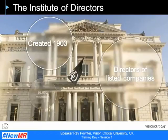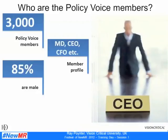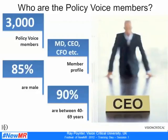Now here's a second example, and in many ways as different as you can imagine. From the UK again, it's the Institute of Directors, created in 1903. To be a member of this, you have to be the managing director or a listed director of a listed company, and there are 36,000 members of this organization, so it's not an enormous organization, but these are very difficult people to interview. They are managing directors, CEOs, CFOs. They're very busy, they're very expensive. 85% male, 90% between 40 and 69. Frankly, they're quite often grumpy. But 3,000 of those 36,000 members are part of their research community, Policy Voice.